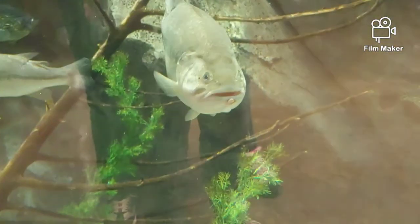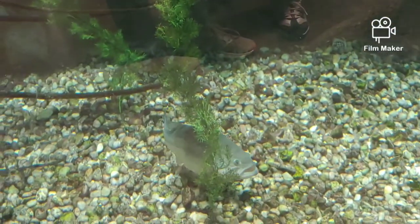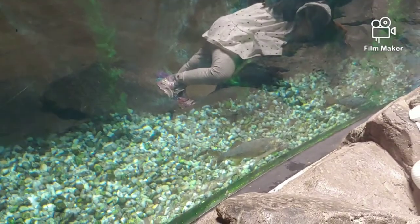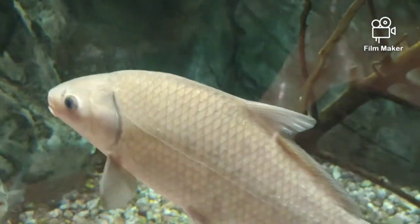Mom, look, this one's got a lip piercing. He's like, bruh. He's a bra fish. Some of them are just sitting there with their mouths open. That's funny. Oh my god, that's really in the wall. There's quite a few of them. They're such cool creatures.